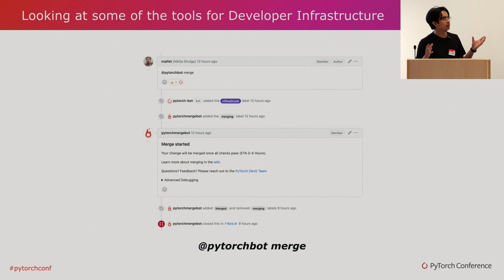Another thing that we built out that we thought really ushered in a new age of PyTorch developer productivity is PyTorch bot merge. Essentially, we wanted people to be able to merge on GitHub.